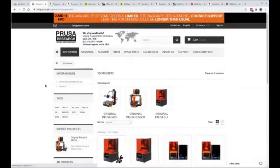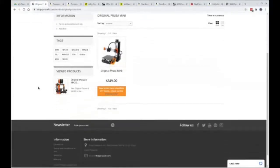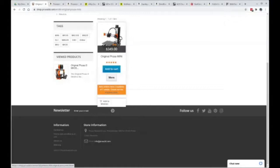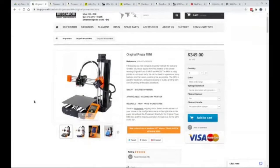The other printer that has come out recently is the Prusa Mini. And just to show how popular it is, you can see on my screen here, new orders have a lead time of 7 weeks. So if you order it today, you can expect to receive it 7 weeks from now. Once those were announced, they've been backlogged for anywhere from 1 to 2 months from their announcement. These are a lot less expensive, but they still have many of the same features as the MK3S. And so it's another good choice.